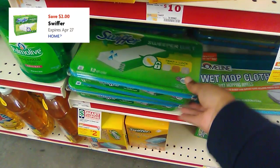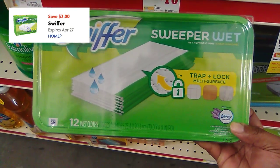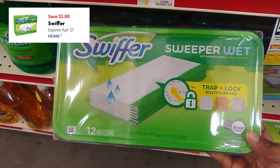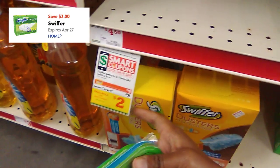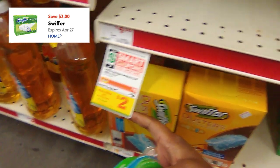Okay, from my understanding, I think this one right here is on clearance. It has to be the lavender scent. So we're going to get this in here. Oops, dropped it. Sorry. This one here. And you see it's a $2 digital.